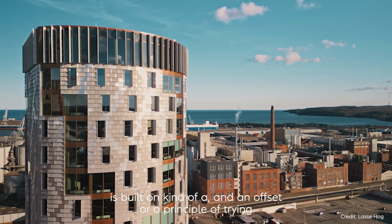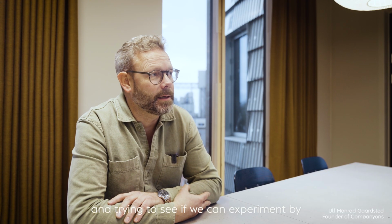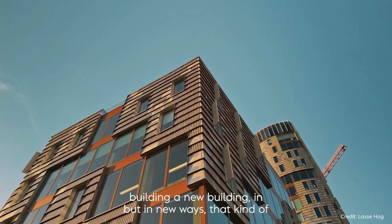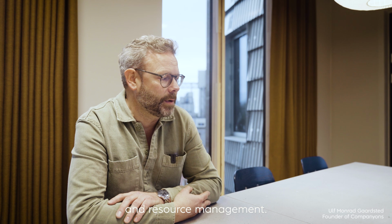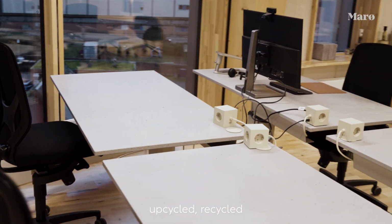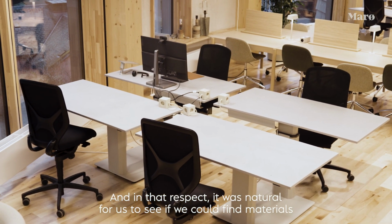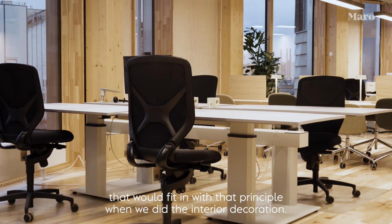So the whole building is built on a principle of trying to be responsible environmentally, and trying to see if we can experiment by building a new building but in new ways that conflict less with climate and resource management. The whole building is sourced with upcycled, recycled, and new biological materials. In that respect, it was natural for us to see if we could find materials that would fit in with that principle when we did the interior decoration.